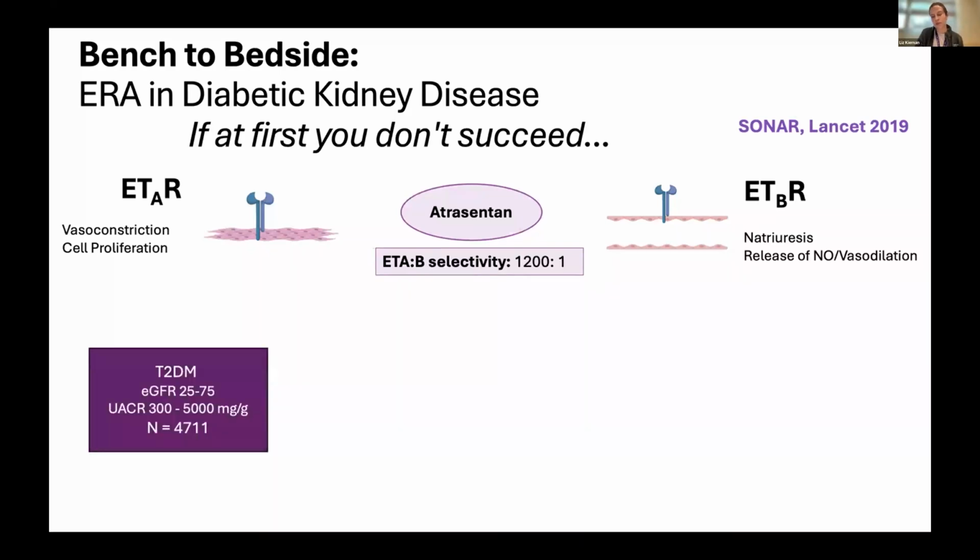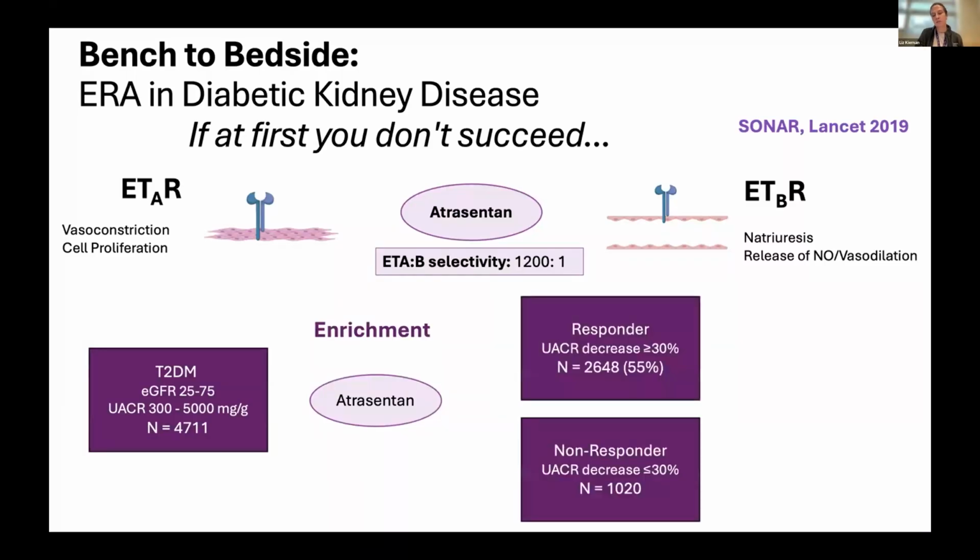And what they did was an interesting trial design where they screened and randomized many, many people with type 2 diabetes and CKD. And then they did a run-in period where they actually looked for enrichment. So everybody who was enrolled got trial drug for about 6 weeks. And then they used a pre-specified outcome of urine albumin reduction greater than 30% to qualify people as responders versus non-responders. And then after that run-in period, everyone who tolerated the drug, responders and non-responders, was included in the double blinding.